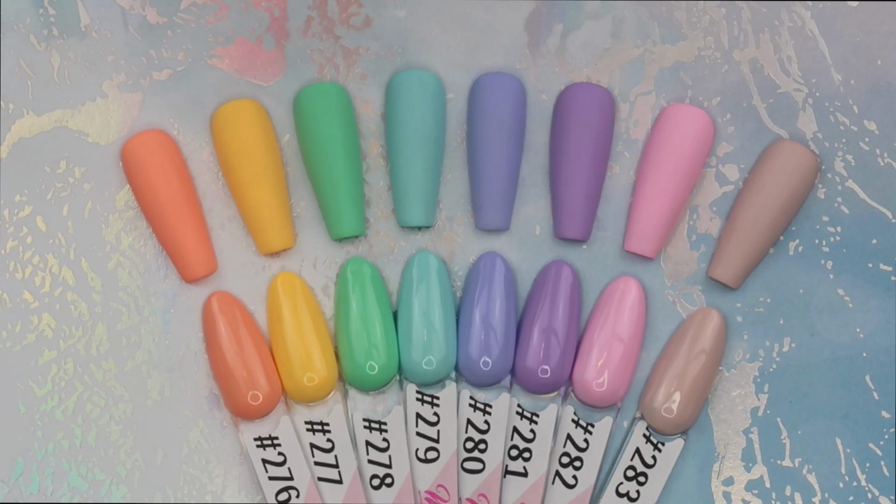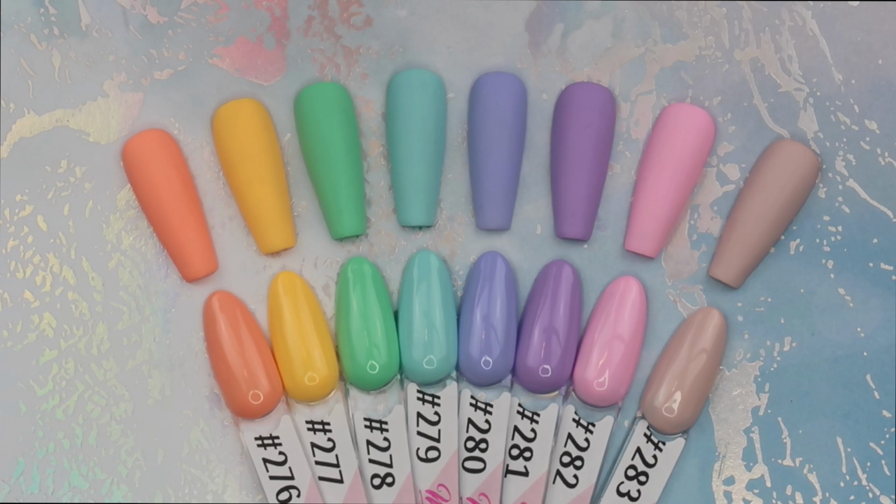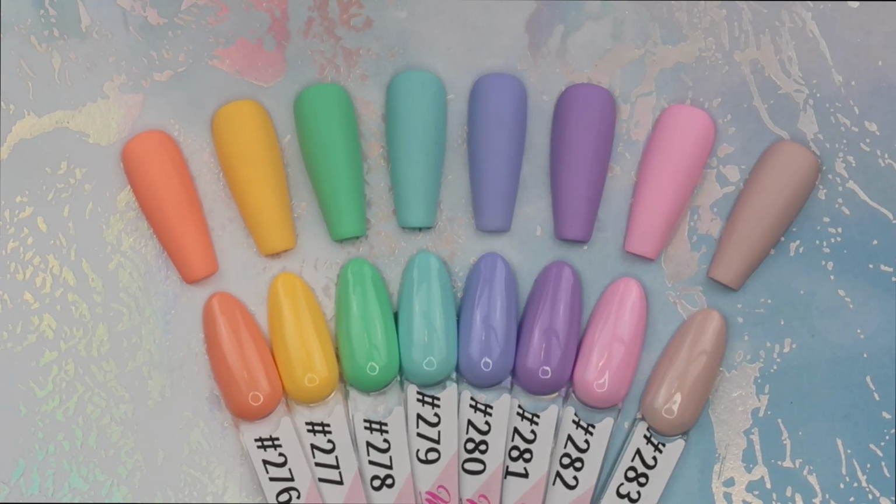Okay, let's take a look at these 8 colors. Very spring, very, I want to say festive, because they do have so much pigment in them. I love the fact that they are not washed out with white, as some pastels are. I think these colors are going to be a hit with some of my clients come springtime.